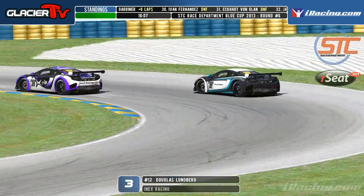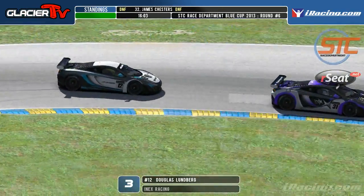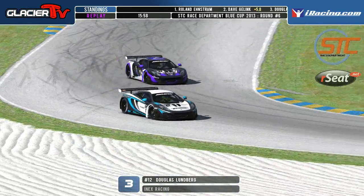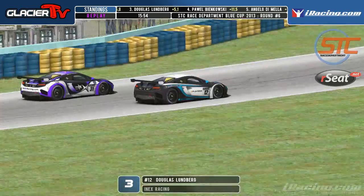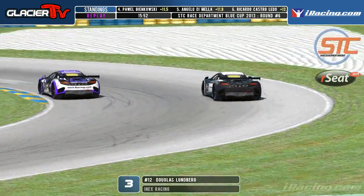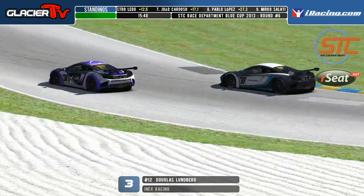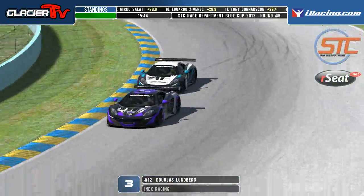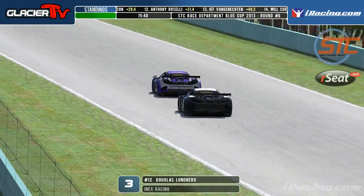He lost it enough on the brakes, and Dave Gelink takes the position back, so the switch in positions there. He's going to, knowing Douglas here, just try and get better exit speed, which he has done. He's closing. Will he look to the inside? He does. Yes, he will. He decides better of it. Oh, his team gave him room. Good effort. Some great driving there by those boys, showing how you can race clean and fair.